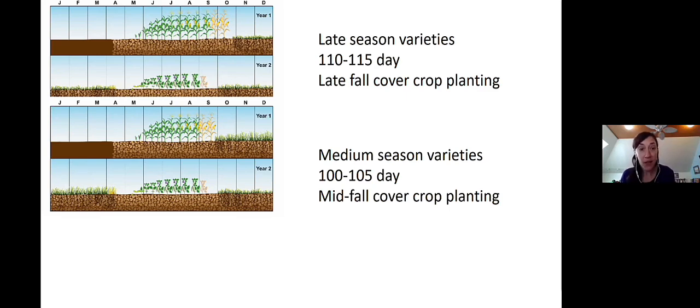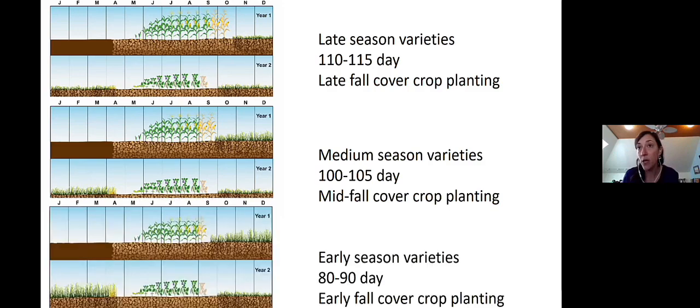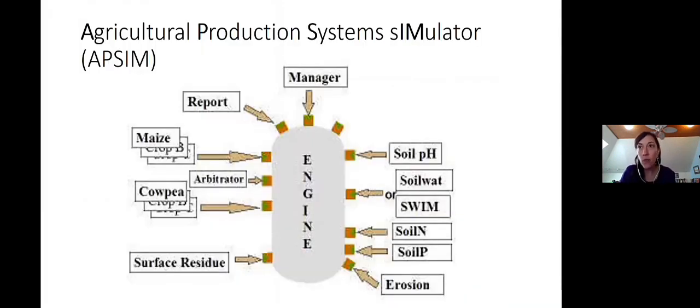And then how much growth might you get by the spring? And then the third consideration that they had that was represented was even shorter season varieties that could allow for mid to early September planting. And then what's not represented here is that they did also in this field experiment plant corn in April, May, and June to look at yields. So again, what we did with all of that data, we used it to test the simulation model.